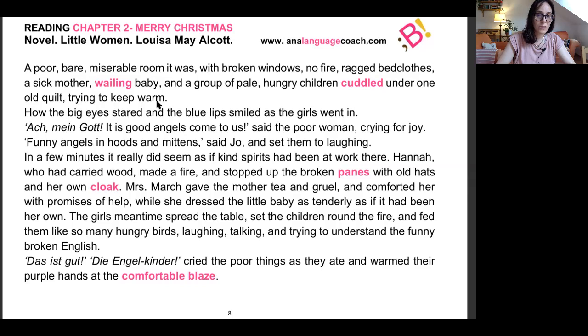Funny angels in hoods and mittens. Mittens, by the way, are the gloves that have no separated fingers, only the thumb. Okay, so mittens is that. Hoods, I have already explained. Said Jo, and set them to laughing.